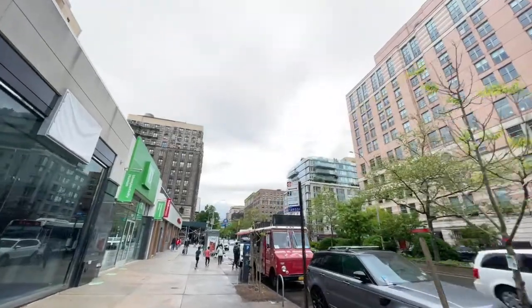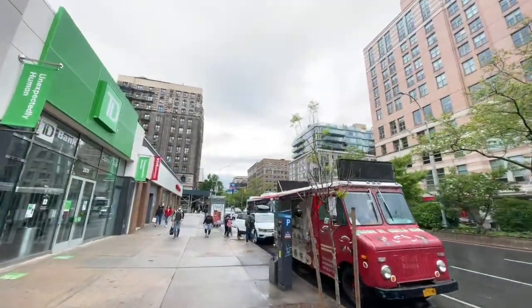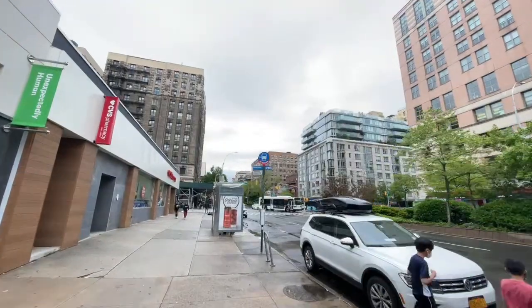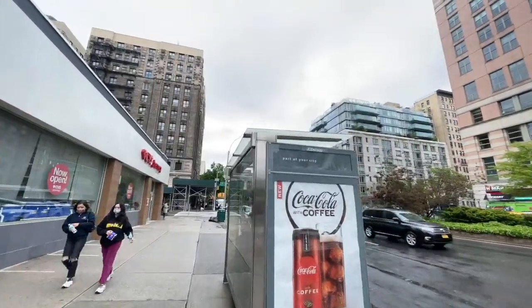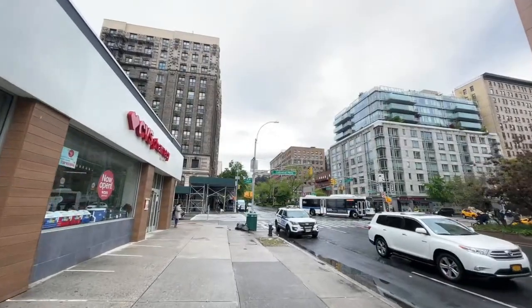So we're at Broadway, and we're about to hit Cathedral Parkway, and we're gonna turn down Cathedral Parkway and make our way over to the Hungarian Pastry Shop, over to the Peace Fountain, and also over to none other than the Cathedral Church of St. John the Divine. And those are what's coming up for us next.